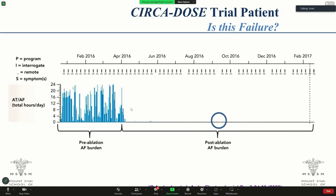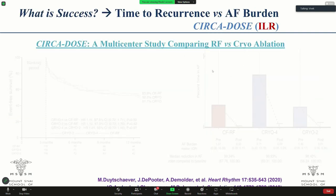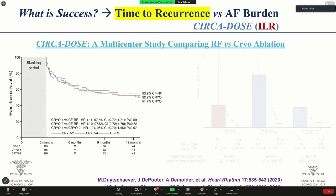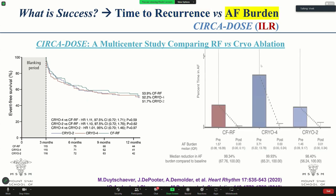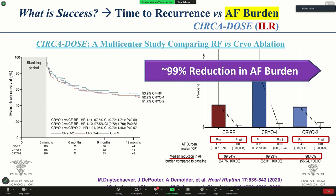You have the amount of AFib before ablation procedures here, and everything looks good. But this patient actually had a recurrence. There was a couple of minutes episode of AFib at this time. Is this a failure? Well, of course, in any Kaplan-Meier curve, this would be a failure. But this is a dramatic reduction in AF burden, and that's a single patient. Here's data from Cercadoche showing that if you look at time to recurrence on KM curves, the success is 50%. But if you look at AF burden, it's about a 99% reduction in AF burden.